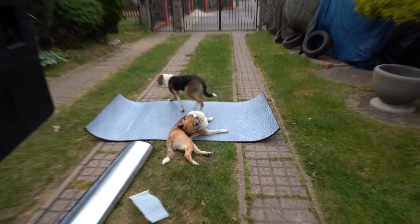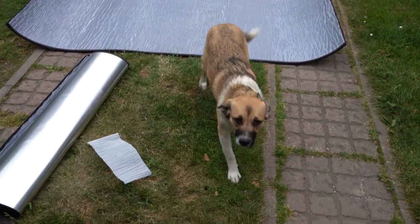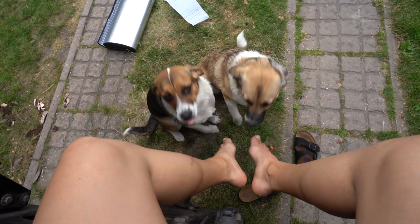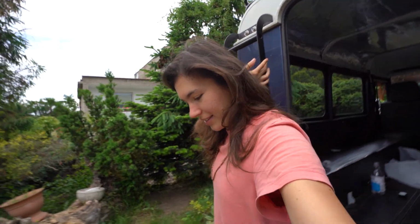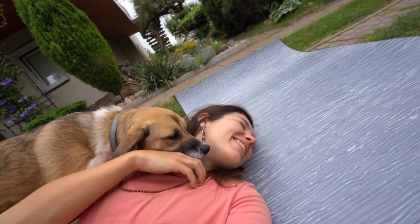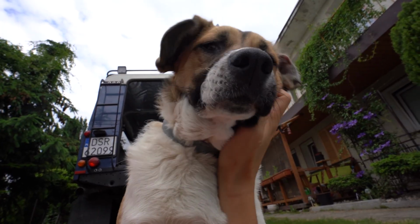Oh, good. What are you guys doing there, huh? What are you doing there, huh? That's not your spot. These two have been diligently guarding me throughout the process. Ah, you love me? Yes, you love me. Oh, you're the best product assistant.